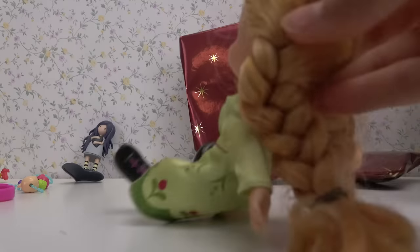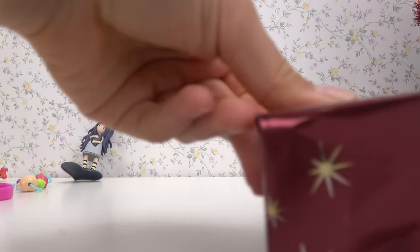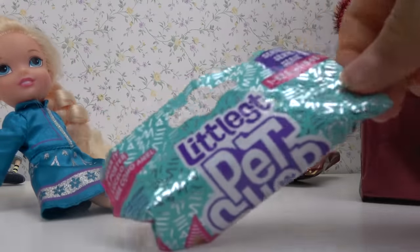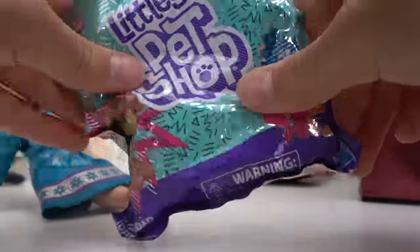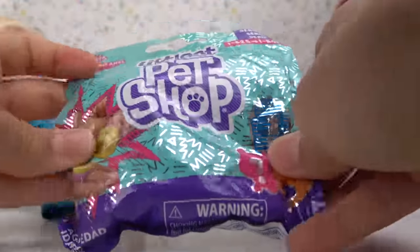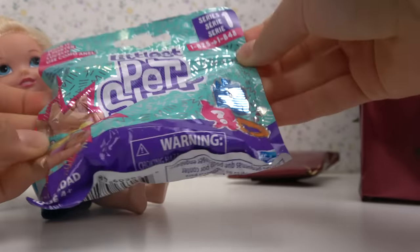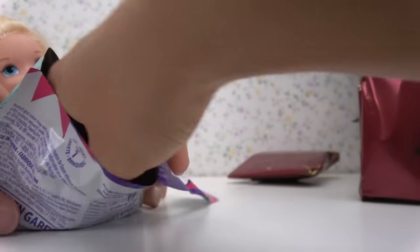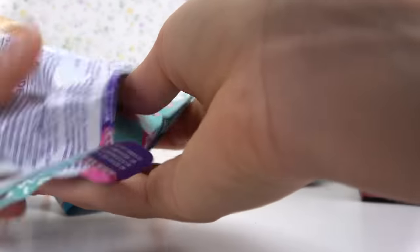Here you go, Anya. That is giganormous. I'll open this one. I'll open mine first, as always. And I got... LPS. Awesome. Ooh, I can't wait. Okay, let's open it up. And Elsa, I haven't finished opening mine. Oh, sorry, let me just open mine up.